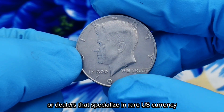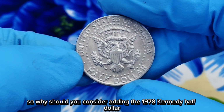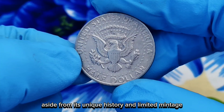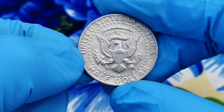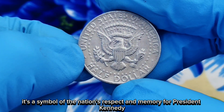So why should you consider adding the 1978 Kennedy half dollar without a mint mark to your collection? Aside from its unique history and limited mintage, this coin represents an important moment in US numismatics. It's a symbol of the nation's respect and memory for President Kennedy.